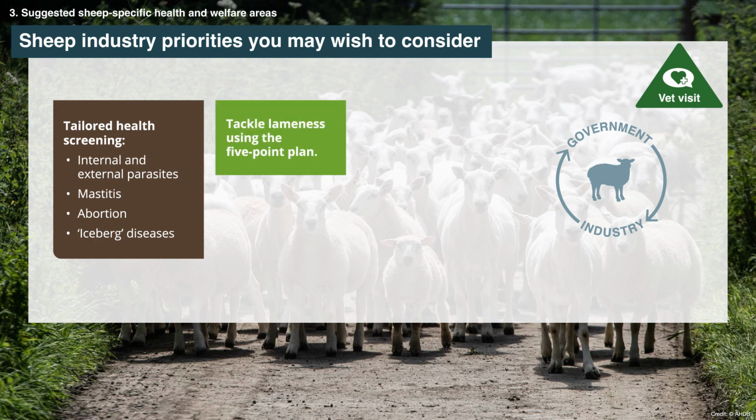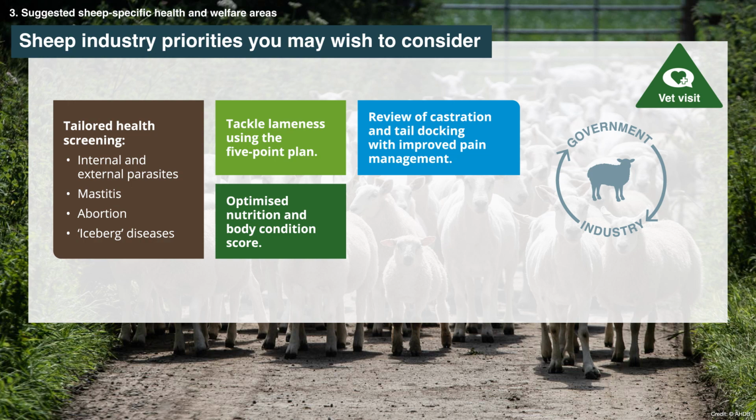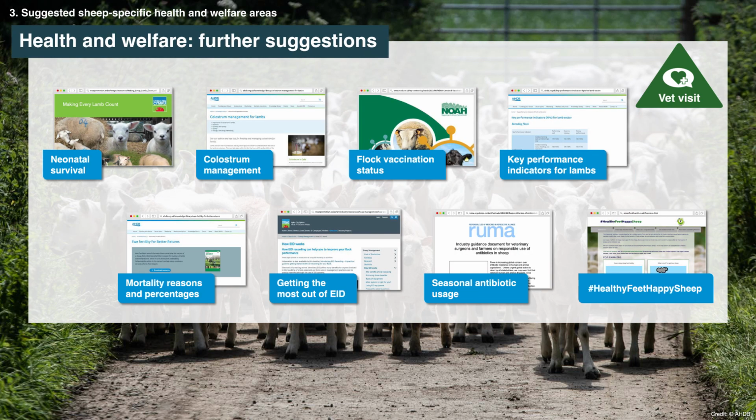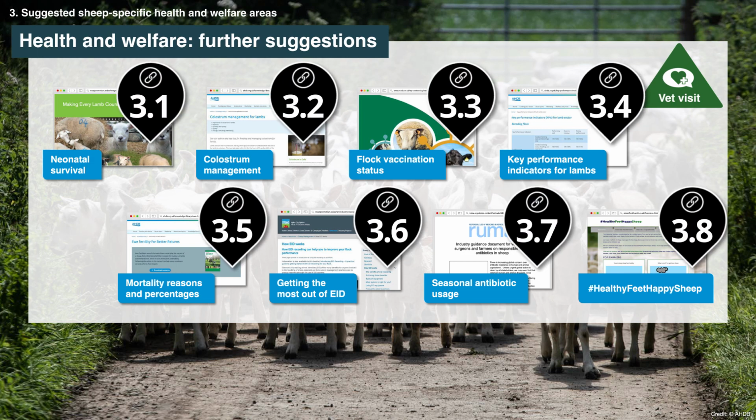Tackling lameness using the 5-point plan. Increased sustainability through optimised nutrition and body condition scoring. Review of castration and tail docking with improved pain management, and improved lamb survival through colostrum management. Further suggestions for areas you may wish to consider with quick links to useful resources are provided on this slide. These include those for neonatal survival and colostrum management, flock vaccination status, key performance indicators, mortality reasons and percentages, getting the most out of EID, seasonal antibiotic usage, and maintaining healthy feet.